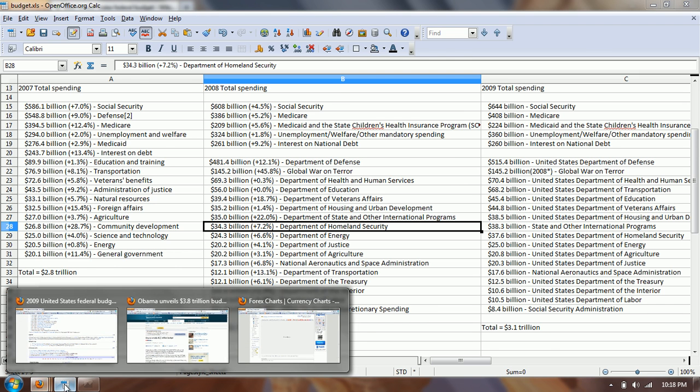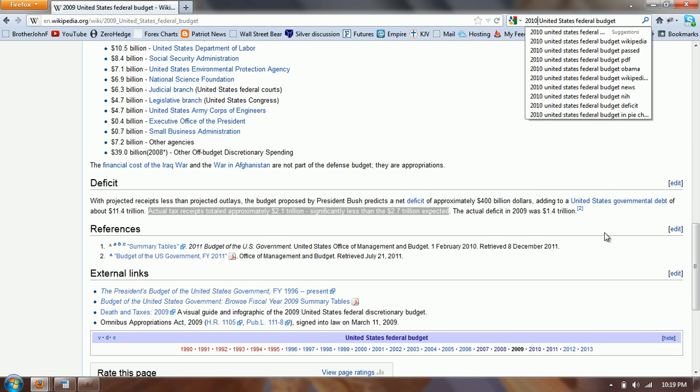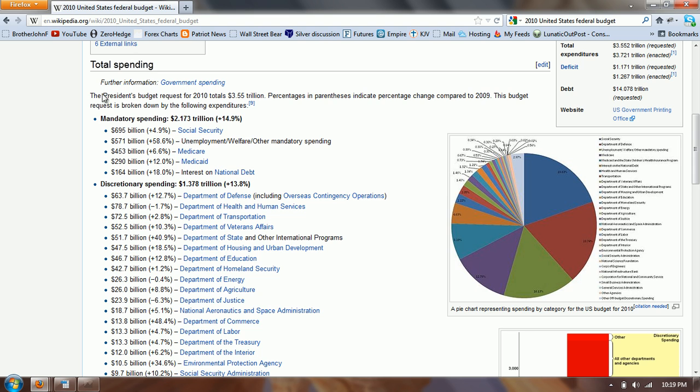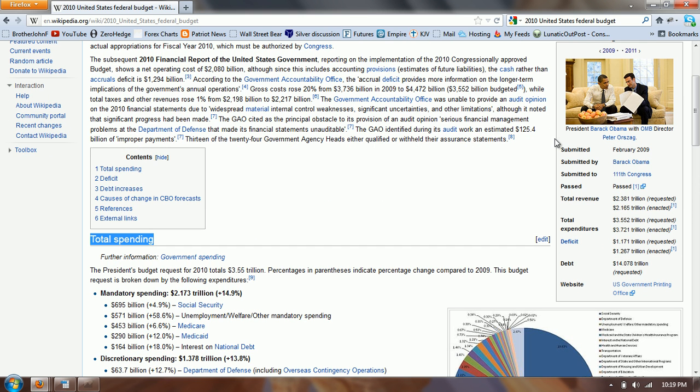So let's jump to the next year, 2010, and I think we're starting to get into years where we just simply don't have a budget. So when we get to the 2010 United States federal budget, you can see we've got total spending listed, but we don't have total revenues listed at all. If you look over here, total revenue is said to be 2.381 trillion requested, 2.165 trillion enacted.